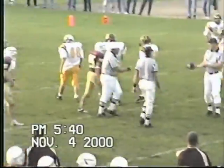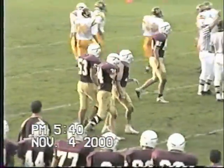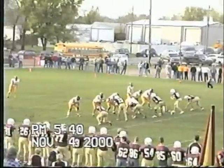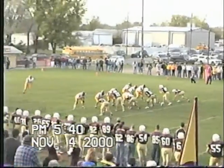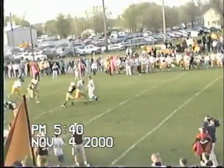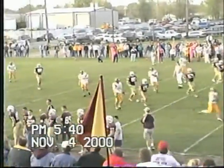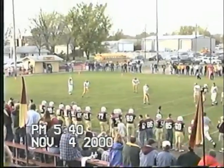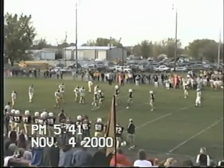Lance Talley is the ball carrier. Again, Brett Scheide on the tackle. Back to punt. Adam Burke back to receive for St. Paul. I'm going to guess that's going to be about a 9 or 10 yard punt.